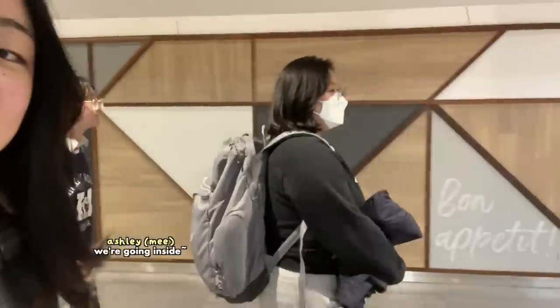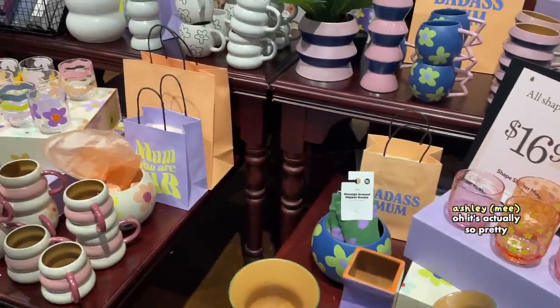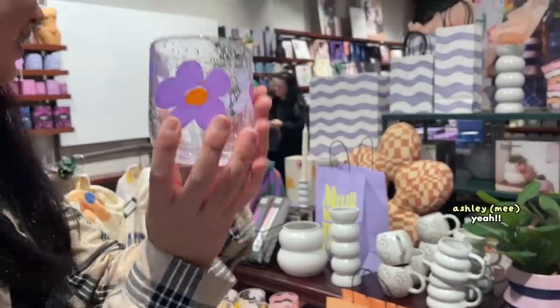We're going inside. We're currently looking for my formal dress because we have formal soon and I want to go, but I can't find any dresses. So Angel's helping me. Oh, it's actually so pretty. I like purple flowers.